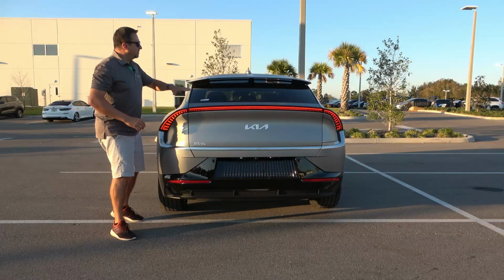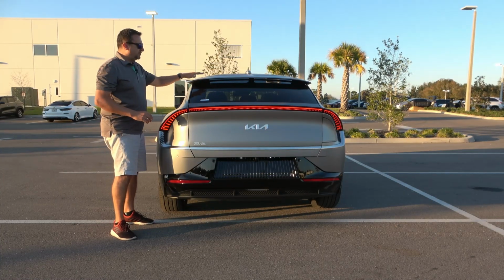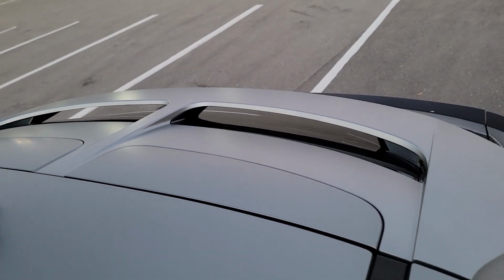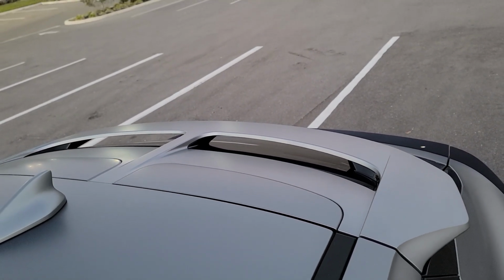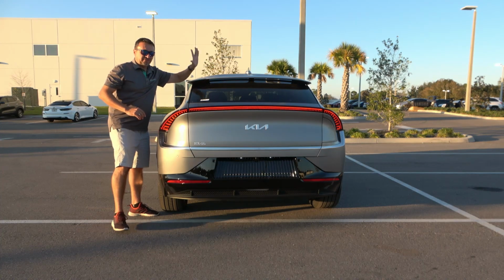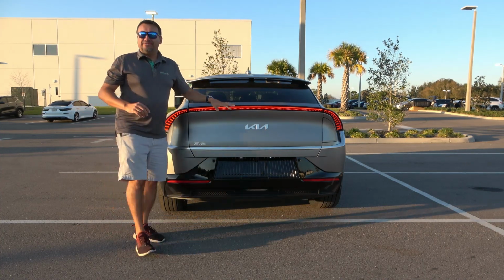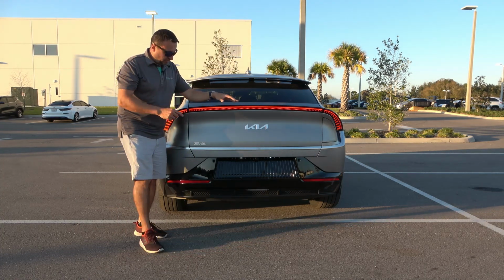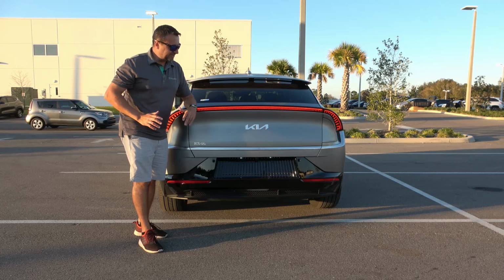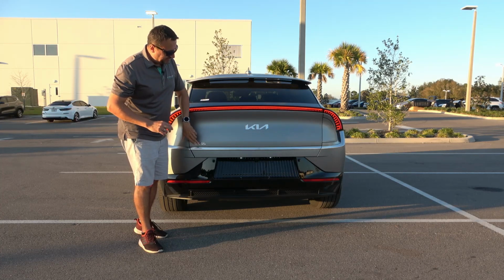So that's pretty awesome. Now if you look at the top of this vehicle, you can see the spoiler, but it's not just a spoiler, it is this aerodynamic spoiler that has openings right here, and so the air can go right underneath here, so it's kind of a double spoiler. Now if there was one thing that I would complain about on this vehicle, it would be the badge. It's kind of weird looking, doesn't fit the profile of this vehicle if you ask me, the EV6 one.